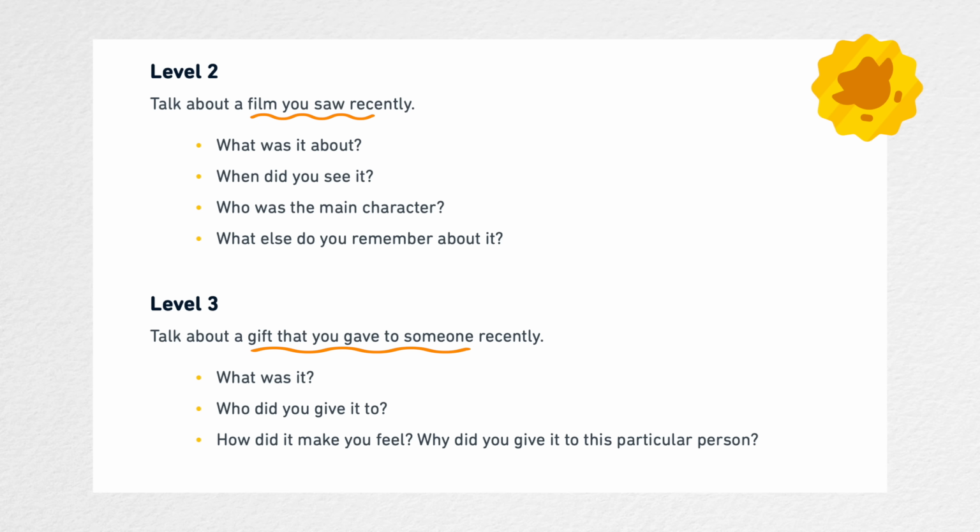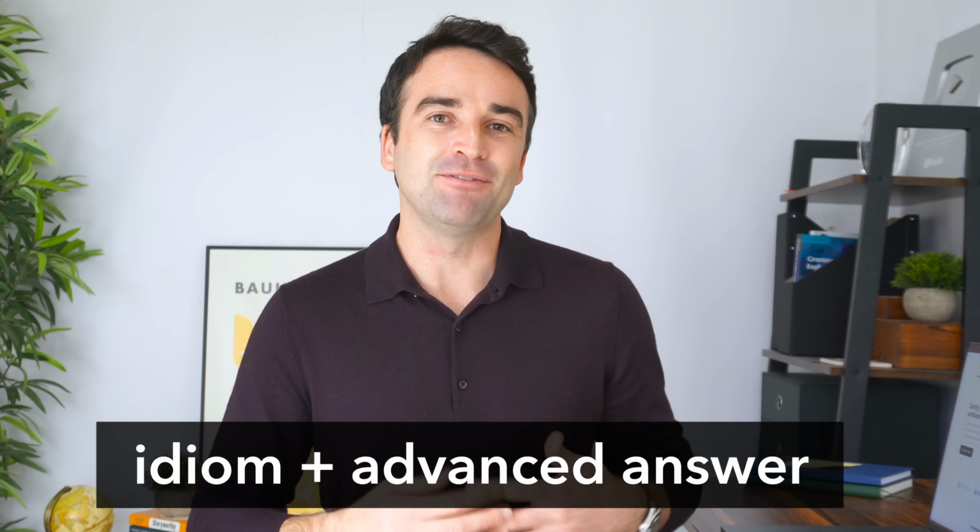Take a look at these sample Duolingo test speaking questions. As you can see, they are related to your experiences. It's likely you'll be able to use these idioms in your speaking answers. I will show you the idiom and a high-level answer as well, so you can see how it's used in context.